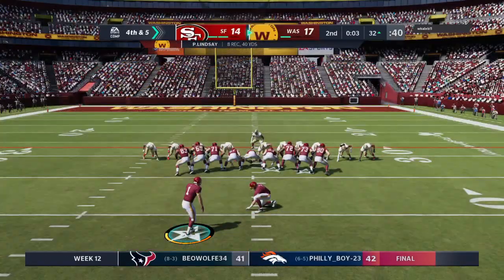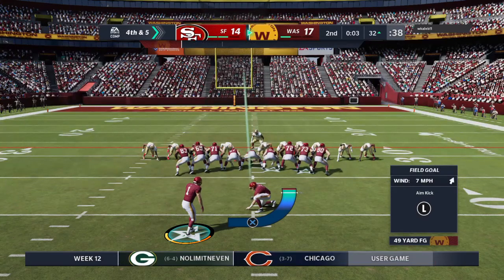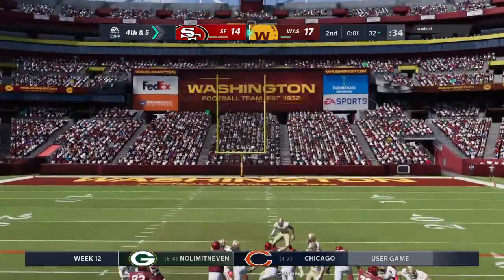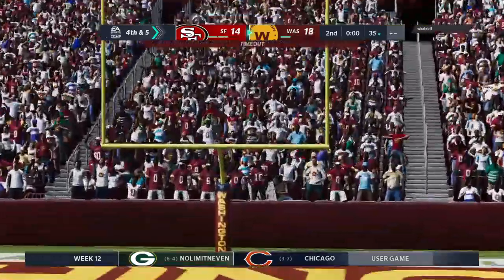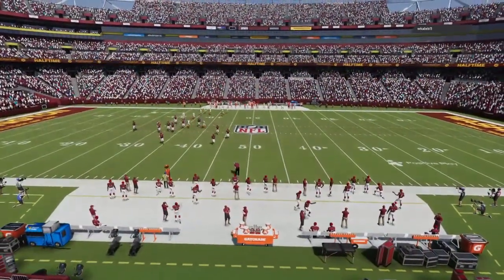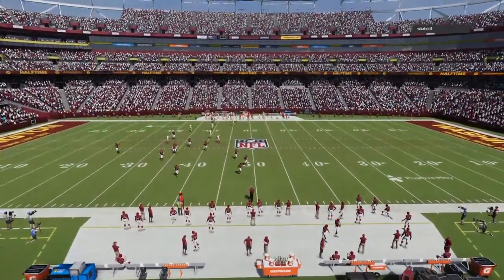So 3 seconds here remain in the half as the field goal unit comes on to see about getting 3 points. He was true on his first. This a tough one from 49 yards away. And this is right down the middle as he puts it through. So we have reached halftime in what's a 6-point game at the break.